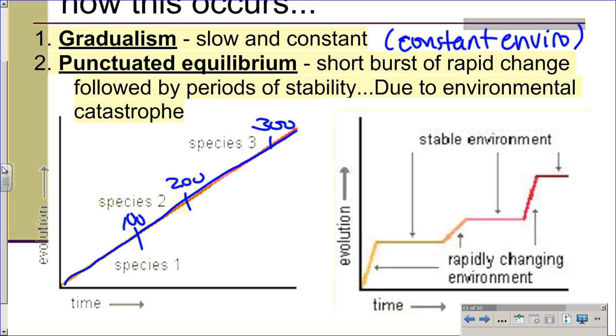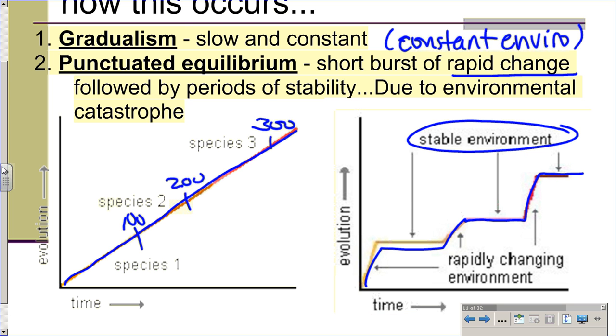That graph looks very different. So this one is where a lot of species evolve really, really fast, and then nothing happens for 1,000 years. Nothing. It's constant, okay? So a rapid change followed by stability. You can see this rapid change followed by stability, over and over. The stable environment is what's happening at these stable moments. Nothing crazy is happening in the environment. It's pretty chill, okay? Whenever the rapid change occurs, it's probably because of some drastic change in the environment.